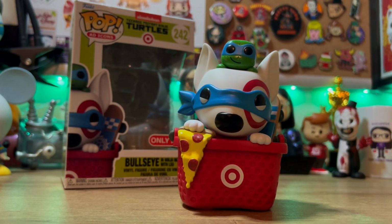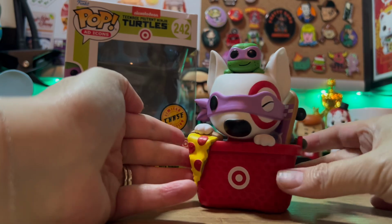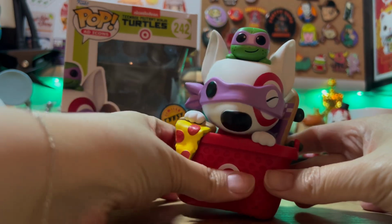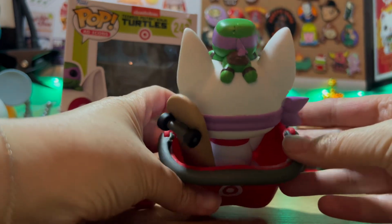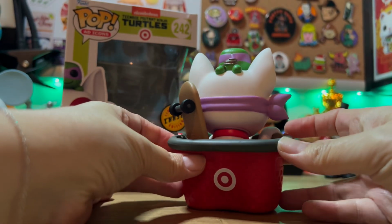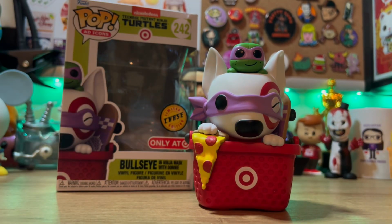Too cute. Up next, Bullseye in the ninja mask with Donnie, Donatello, my favorite, purple, woo woo. Of course, pepperoni pizza. He's got his wink on. Skateboard, purple, Donatello on the back, or Donnie, however you want to call him. So cute as well. Oh, I'm so stoked that I got the chase. I wasn't expecting it, guys. I wasn't expecting box damage either, but hey. I can't complain. I got the chase, okay?